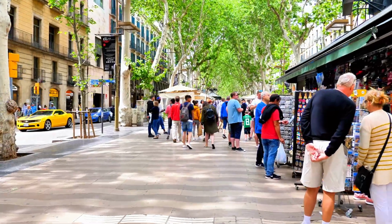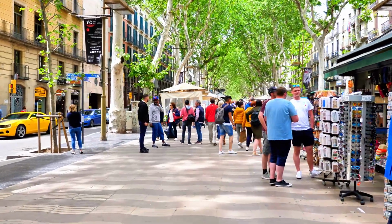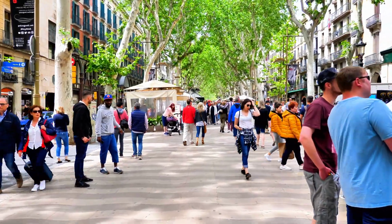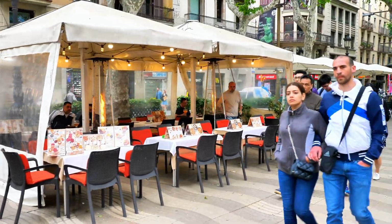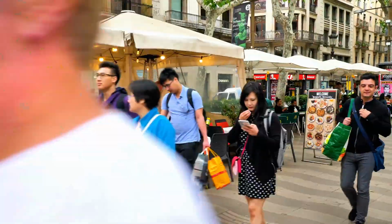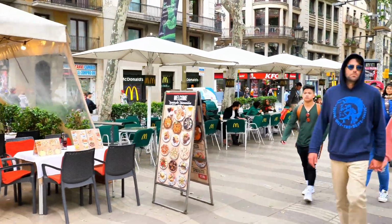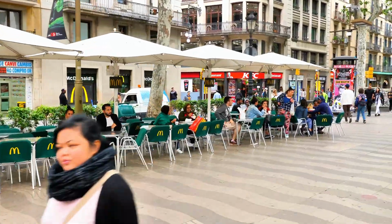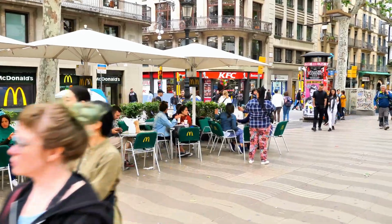You'll hear the rustle of newspapers, the clink of espresso cups, the clap of flamenco shoes on pavement. Walk down slowly. Let the chaos embrace you. Stop at La Boqueria Market. Step into its mosaic-tiled entrance and get hit with the fragrance of fresh fruits, spices, and sizzling seafood. Try a fresh mango smoothie, or grilled octopus, or churros, dipped in thick chocolate.